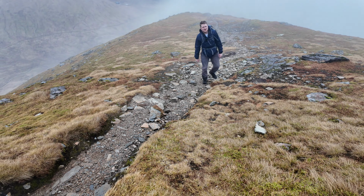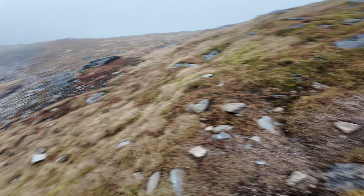I thought you said you were going to start running. I am going to start running, but I don't know how close we are yet. I think it's a bit further. As soon as I can see the cairn, I'm going to be off.